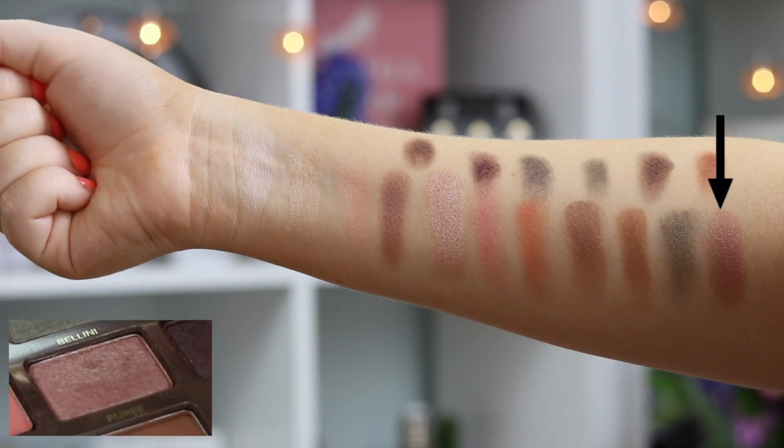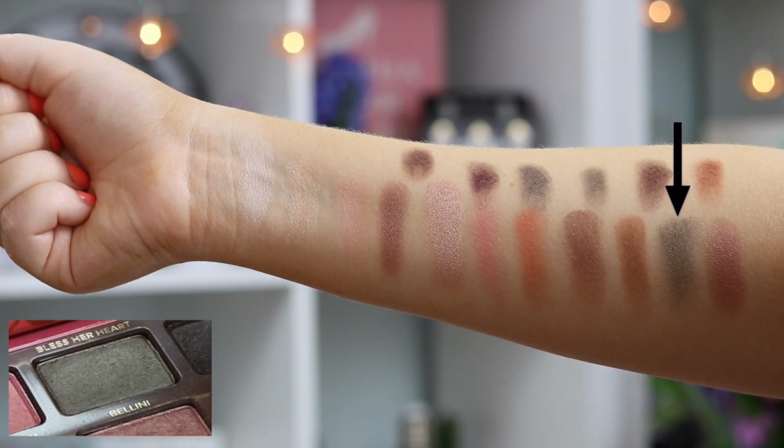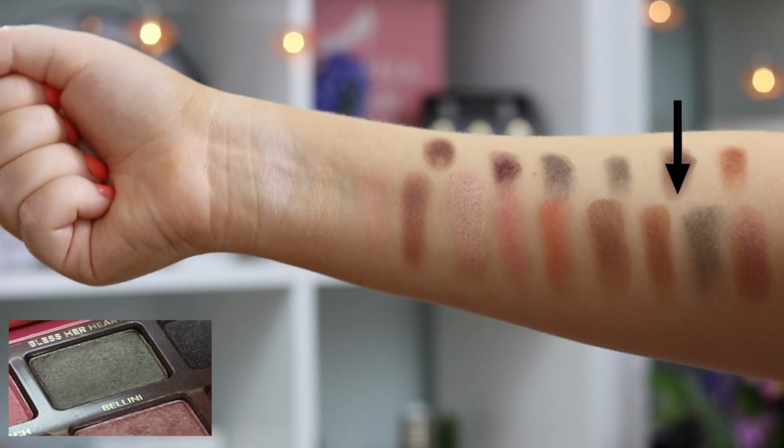and as the name would imply, it does kind of look like the colour you get on the stalk of a peach, so it's a kind of a very warm tone colour. The next shade is called Bellini, and this is a cool tone peach with a strong hint of metallic glitter running through it. The next shade is called Bless Her Heart, and this is a sea green colour with a hint of glitter running through it.